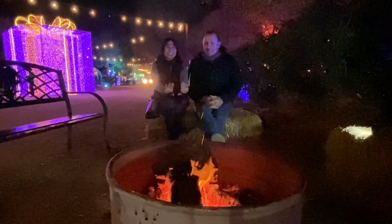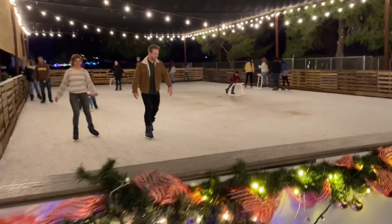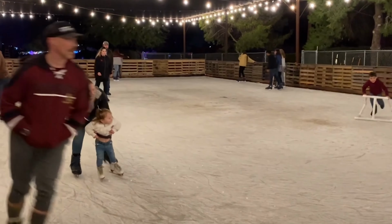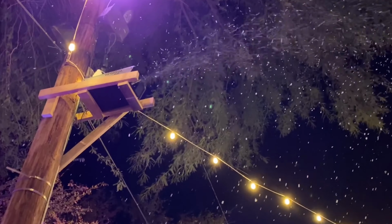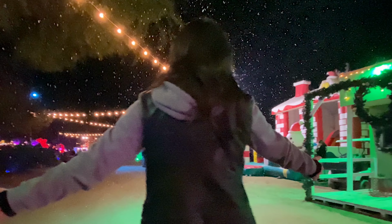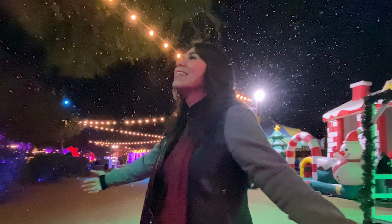Oh, that feels good. I love the ice skating, although I only watched this time. And of course, I love the snow, even if it isn't real. Can you tell we don't get to experience this much around here? I'm just being goofy, but now that we visited Schnepf Farms, I do feel like I got a huge dose of Christmas.